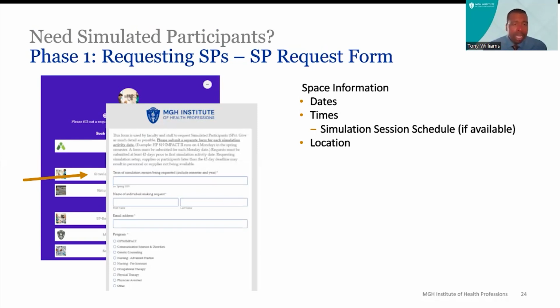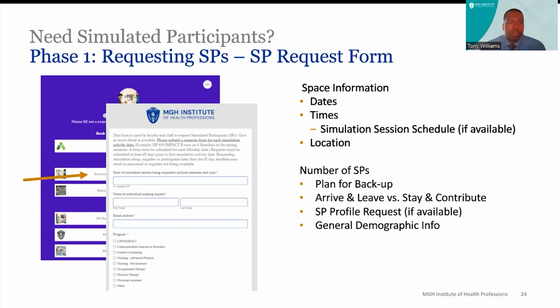Additionally, we'll also need the location, whether it will be at the IPC, whether it will be at 36, or any other location on or off campus. Another bit of information that we will need will be the number of SPs that you anticipate you will need for the simulation. Please keep in mind that we typically schedule at least one backup SP. So this will be an individual who will typically stay on site during the duration of the simulation, in the event that another SP is running late, or something unfortunate or unforeseen comes up and that SP has to leave, and we just need someone to fill in to continue to keep the simulation activity going forward.